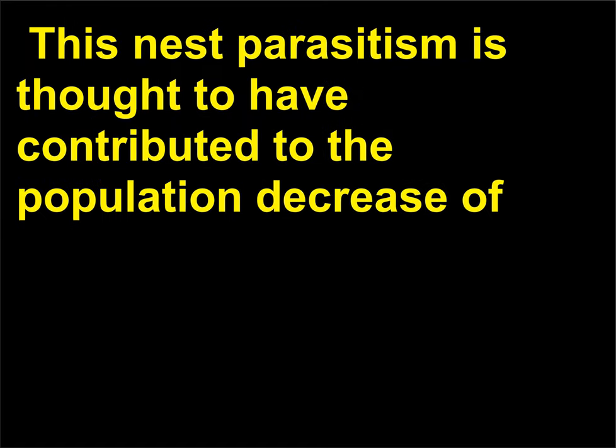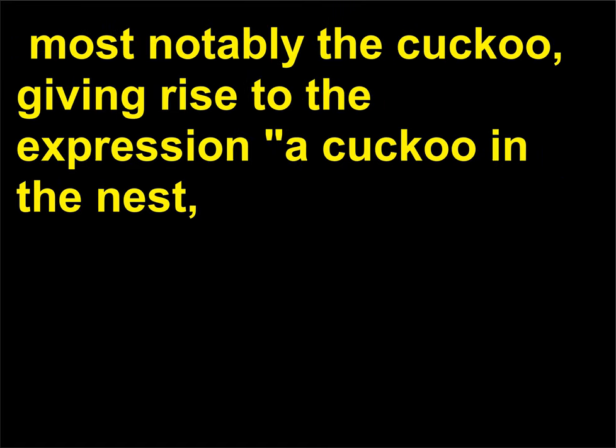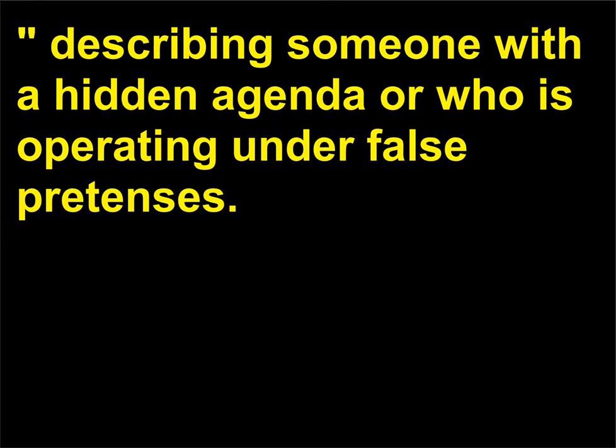This nest parasitism is thought to have contributed to the population decrease of species like the eastern bluebird. Several other species are well known for this behavior. Most notably the cuckoo, giving rise to the expression a cuckoo in the nest, describing someone with a hidden agenda or who is operating under false pretenses.